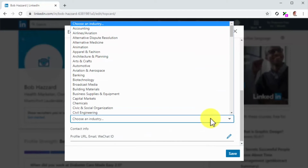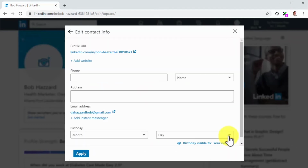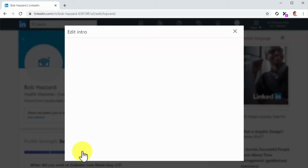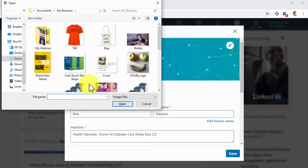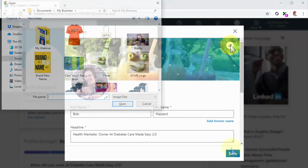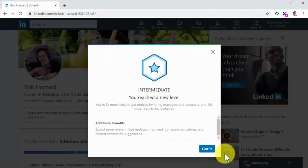Then you're going to click on the Industry menu button to select your niche. You can also add your contact info by clicking on the Contact Info Edit button. This includes your website and your instant messenger address. You can also add your phone number and your office address. Click on Apply to save this info. Now you are going to click on the photo icon to upload your profile picture. After you upload your profile picture, click on the Edit button to upload your cover image. You can click on Save after you add all your intro info.